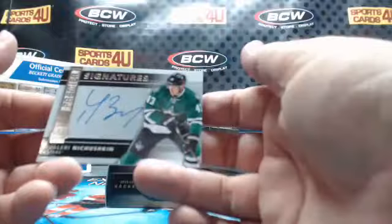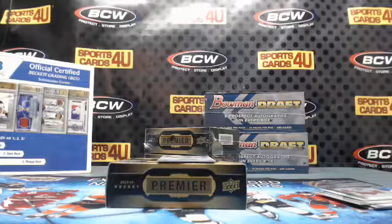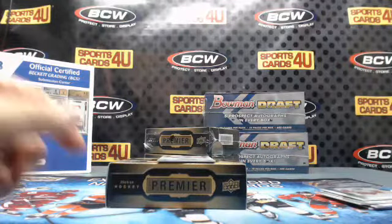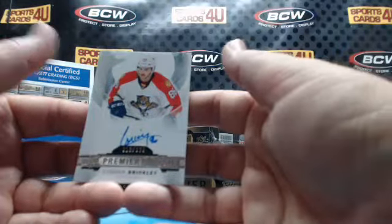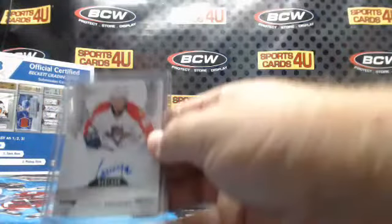Signatures for the Stars, Valeri Nichushkin. Stars. Oh, it reminds me, last night, who did I say? Can't remember who it was. Connor Hellebuyck, I think I said, was a Blue Jacket instead of a Jet. 18 out of 399, Panthers rookie autograph, Connor Brickley. Second Connor of the break. First Panther.